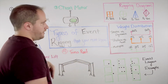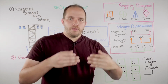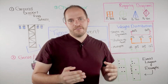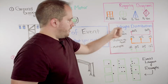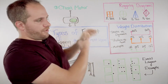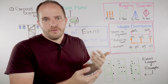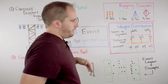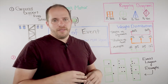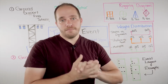Now, when you're looking at all this, a lot of venues are going to say, we allow 1,000 pounds per point or 500 pounds per point. And what that is saying is, from each point, how much weight can I hang? And you're factoring in maybe the truss, the cables, how much this motor itself weighs, usually talking 60 to 100 pounds. Your audio, that can range from 150 pounds to 1,500 pounds.